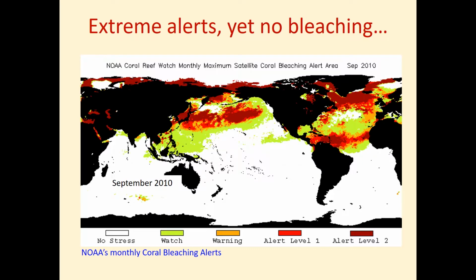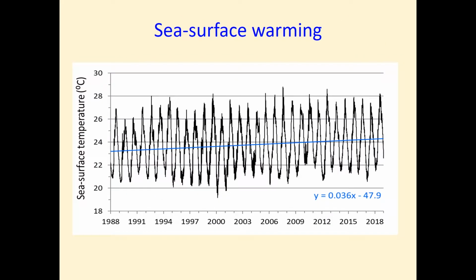Then we get alerts, extreme alerts. It's hard to see the colors there, but we are really in the dark blue, red area of the bleaching alert, and yet we don't get bleaching. There has never been bleaching in the Gulf of Aqaba. There is bleaching in the Red Sea, but not in the Gulf of Aqaba. To the best we know, records didn't start too long ago, but we don't get bleaching, and yet the water is warming.